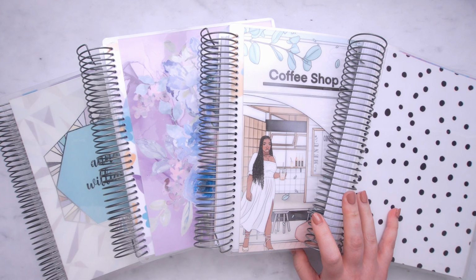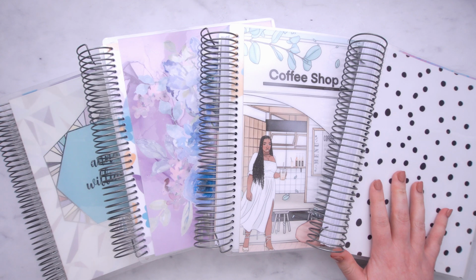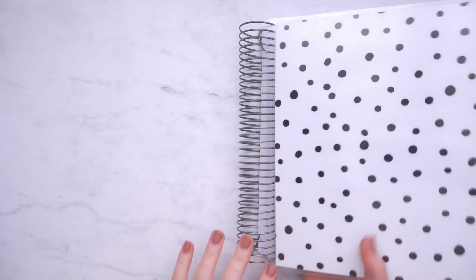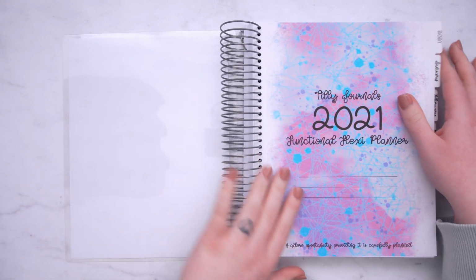If you want to see the first half of the video, I will link it down below. But that is going through, I think, 2016, 17 to 2020. And then these are the more recent ones. So we'll start with 2021. I have swapped some of the covers around, but this was my first Tilly Journals planner.